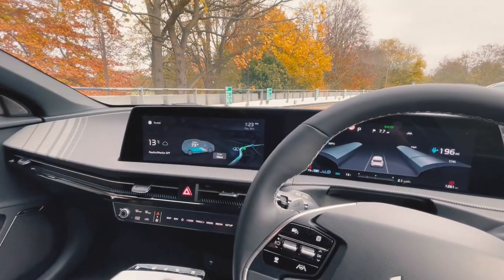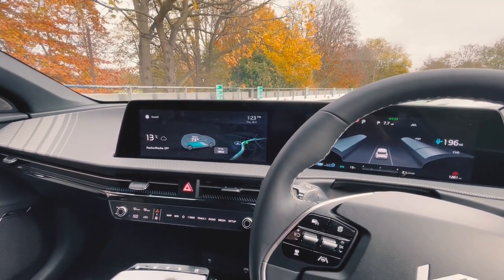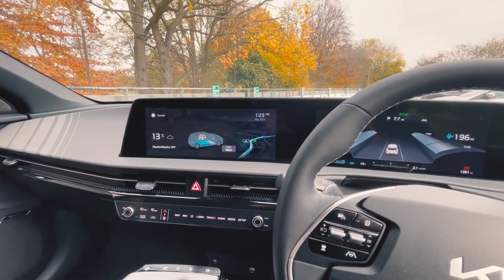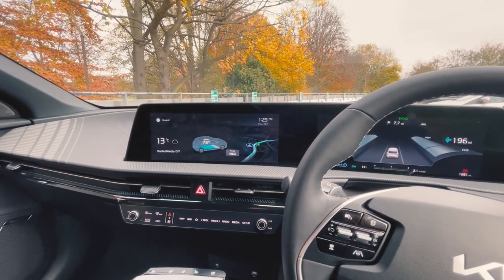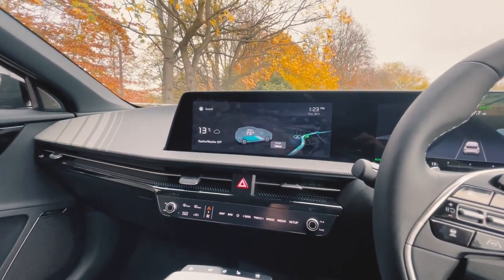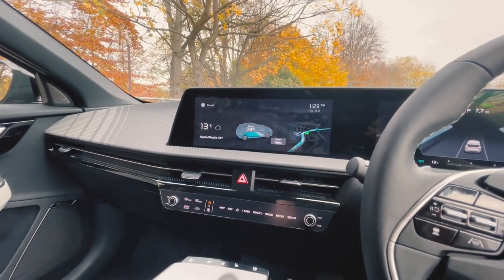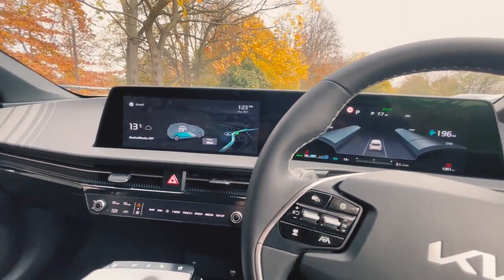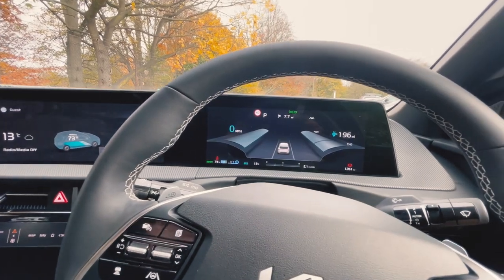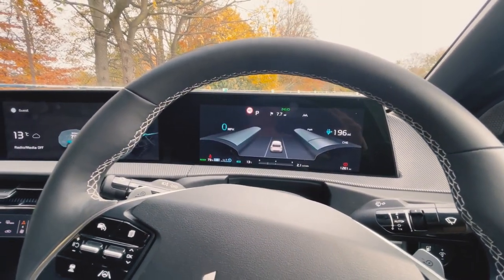Now, with the Kia Connect app, it helps you find available charging stations. And a fun fact for you is that there are over 15,500 charging stations across the UK, and there are in fact only 8,300 petrol stations. Now, if that doesn't tell you that the electric car market is growing at a rapid pace here in the UK, I'm not sure what will.